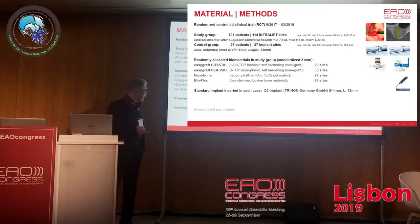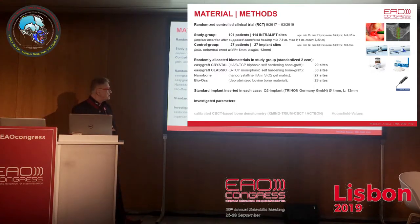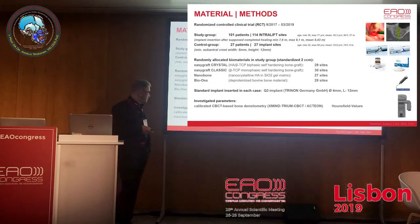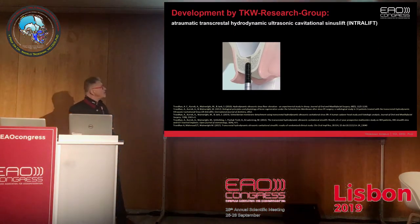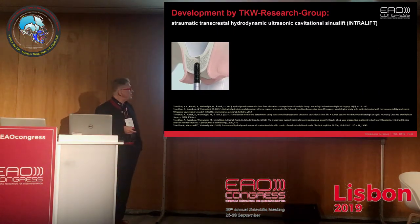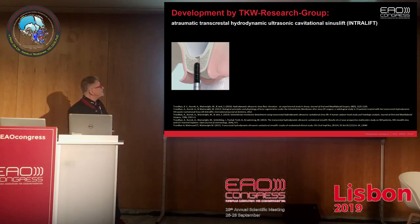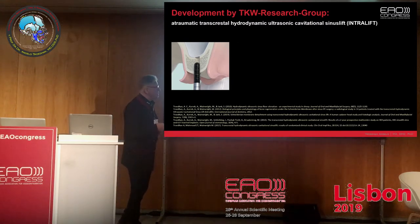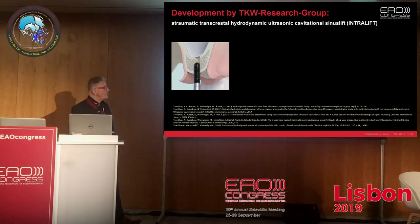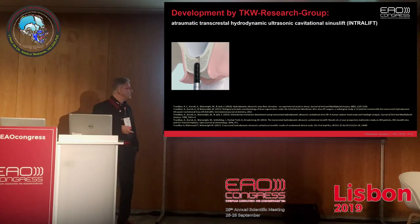The parameters we were acquiring were calibrated CBCT-based bone densitometry in Hounsfield values, and the insertion torque values were measured with micromotors in Newton centimeters in 1 Newton centimeter steps. The sinus lift procedure we chose for this study was the atraumatic transcrestal hydrodynamic ultrasonic gravitational sinus lift. It's a long word, so I will just call it shortly IntraLift, which was developed by my research group some 10 years ago, and which was presented 2 years ago at the EAO Congress in Madrid.